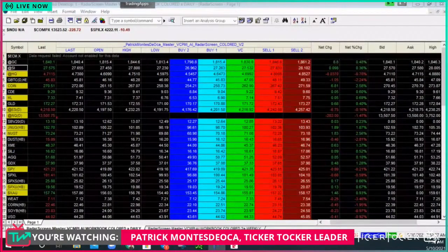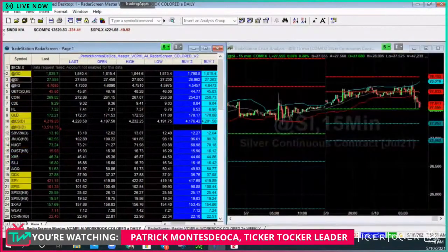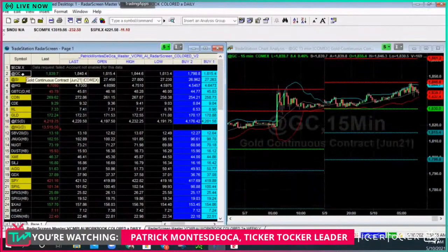I think what we're looking at is the targets being completed here once again this morning at 1846. 1846.30 was the high, 1846.60 was the target of sell one. And we're trading at 1839.50. So we are getting a reversion unfolding from the sell one level here in gold and silver.